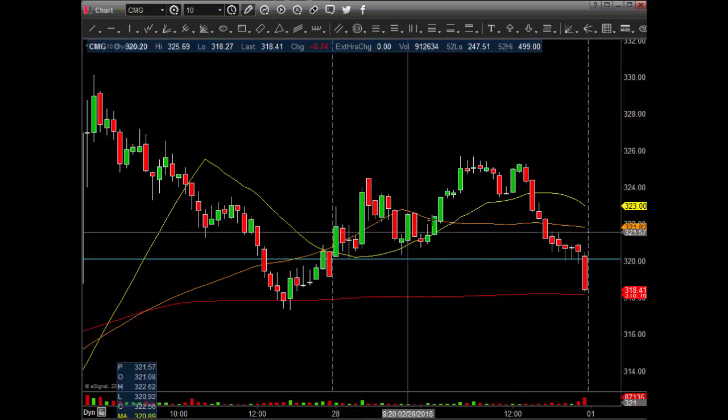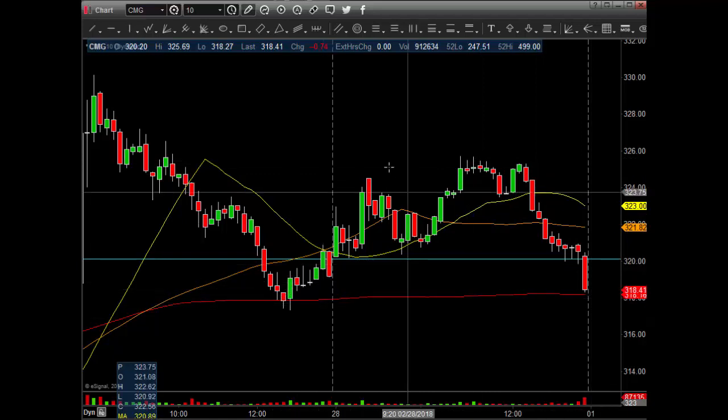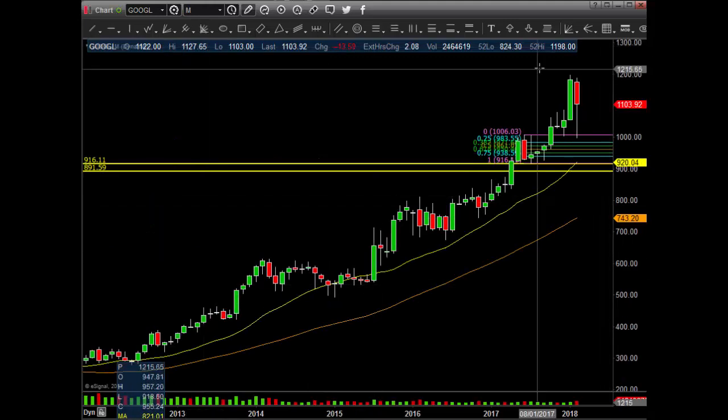Got a nice bid. Then as the markets rolled over, guess what, guys? Everything rolls over. All right, let's look at Google L. Let's go to the monthly again. I just want to see where this thing is on the 20 MA. Yeah, we're still stretched, guys.